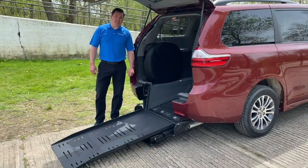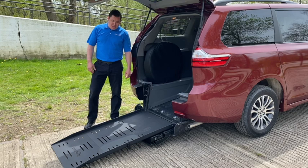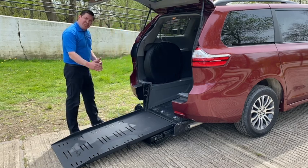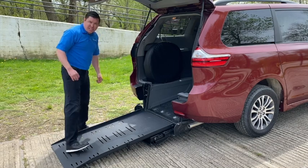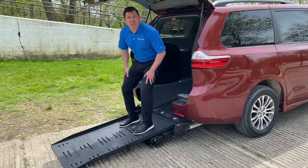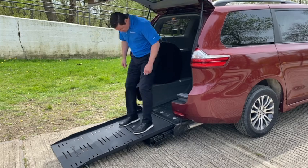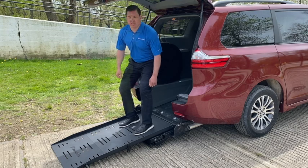A couple key points I wanted to point out with the BraunAbility manual rear entry conversion is the extended ramp width. You've got 32 inches of usable ramp width to work here. That accommodates a lot of our bigger chairs. And not only that, but every ramp from BraunAbility is rated to 1,000 pounds. Nothing too big or too small for our ramps.